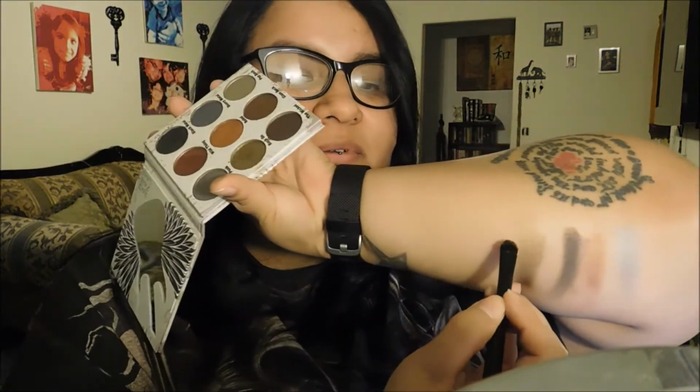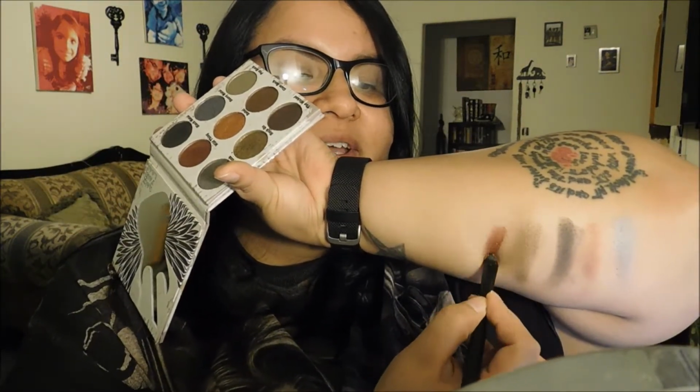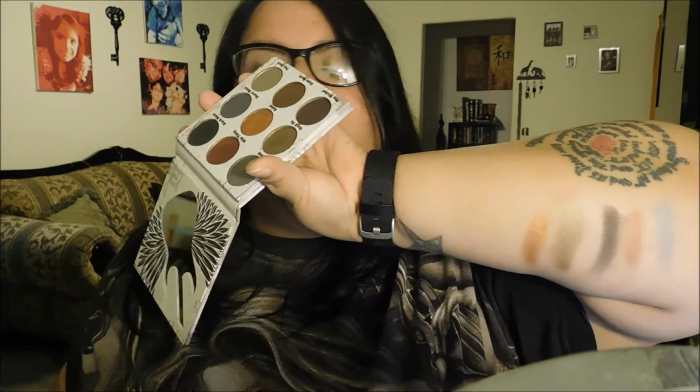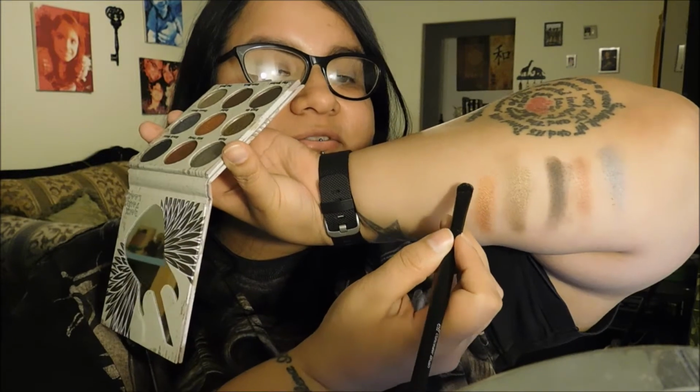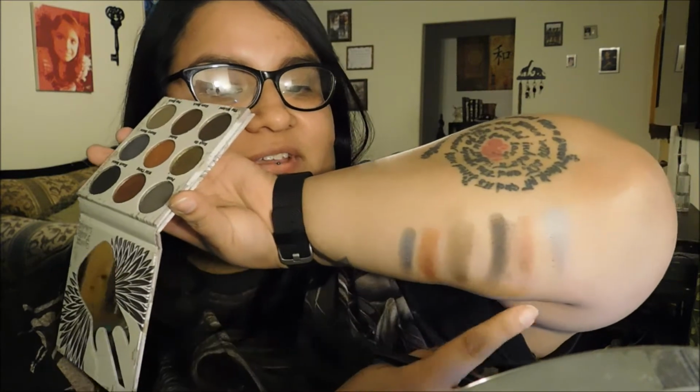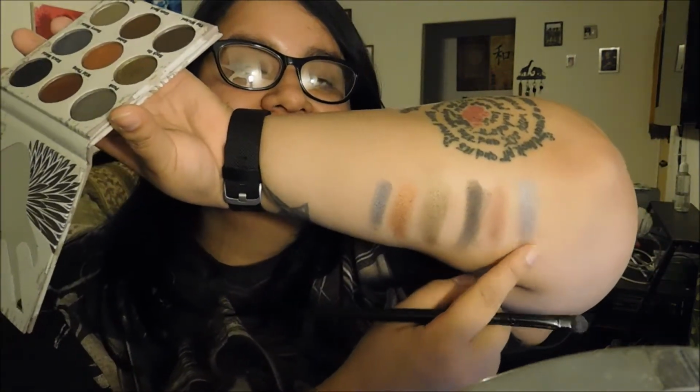So the next color is Rebel. Oh wow, that one, hell yeah. Super pigmented on that one. The next one is Heavy Metal, and it's kind of a gunmetal color. I kind of want to see how it looks. It's a little bit darker than this Punk silver color over here. It has kind of a bluish, kind of violet tone to it too.